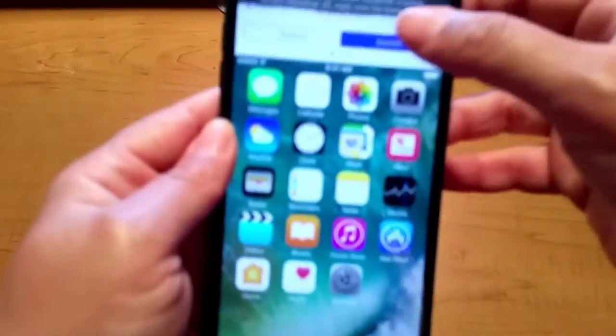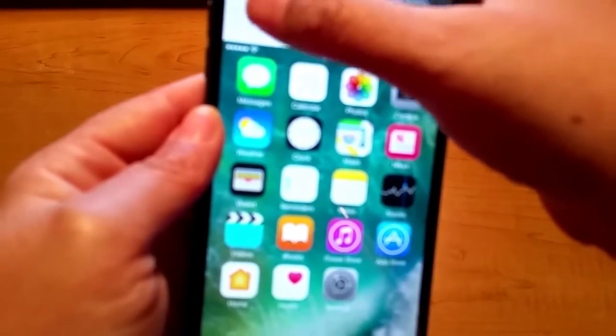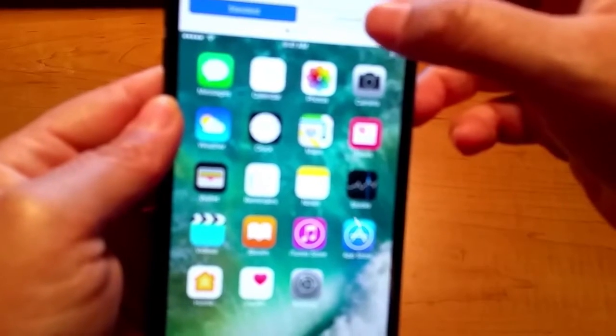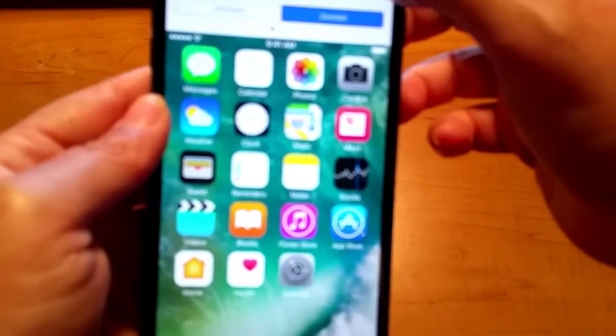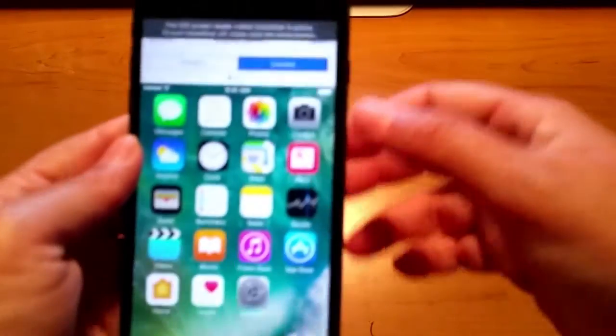Here, I'll show you guys one more time. So this is zoomed, and this is standard. So there's just a slight difference in size. But you know what? The bigger the better, so what the heck, I'll stick with that.